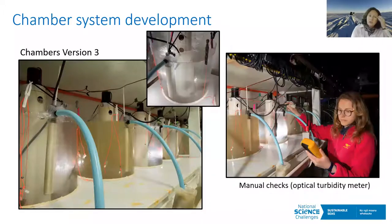But we're now up to about version 3 or 4, and there's pictures of those on the left-hand side of the screen now. So it's quite a different system, gone away from the vortex design, but it's much more reliable in being able to maintain concentrations without technical difficulties. We do still have to do quite a lot of checking, so there are manual checks made, and this is Valeria making checks just yesterday in the room.